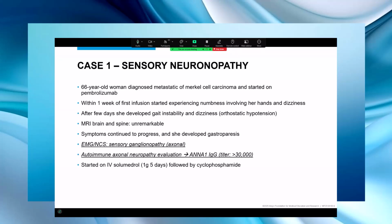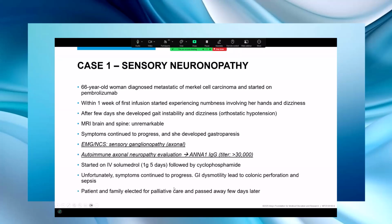Oftentimes, some of these patients can be much more progressive or faster progressing than some of the classic paraneoplastic cases. Unfortunately, despite aggressive treatment with steroids and cyclophosphamide, the patient had a GI perforation from the gastroparesis. Given the immunosuppressed status, that didn't really help. She went into sepsis. Finally, the family decided to choose palliative care, and the patient passed away. This is one such example of some other cases that I've encountered where the classic paraneoplastic phenotypes unfortunately don't do as well. They tend to be more progressive, more refractory to treatment. In terms of treatment, we tend to be very aggressive upfront to prevent such situations from happening, where the disease has progressed to involve the autonomic nervous system or other parts of the nervous system.